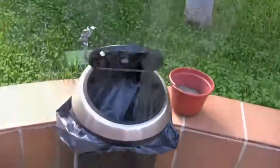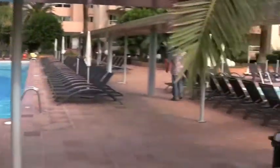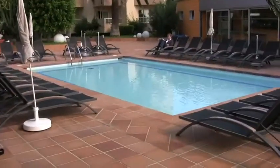Badabantia. That's what you call a cactus. It's the big pool. That's the little pool. And that's the jacuzzi.